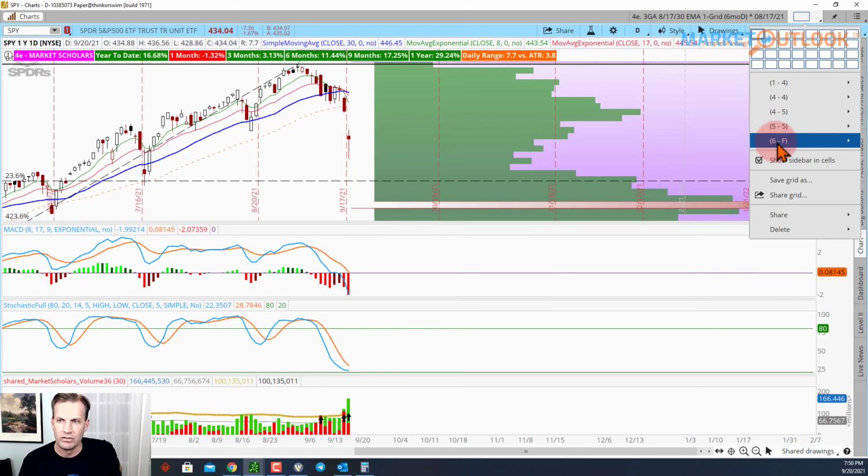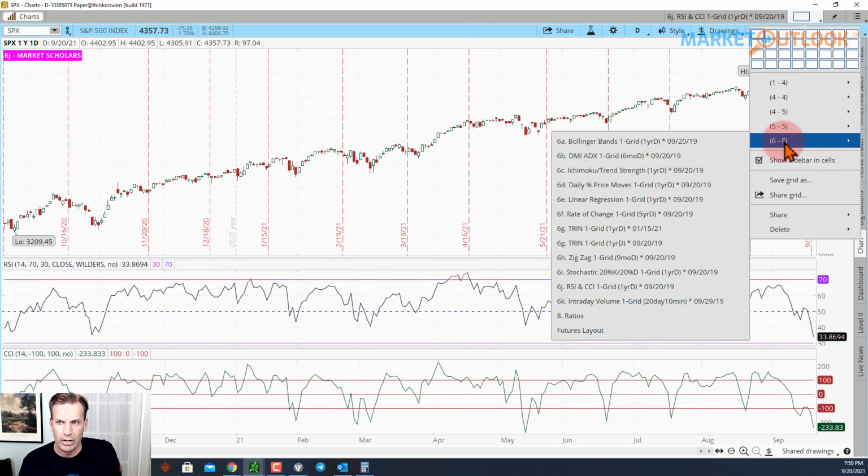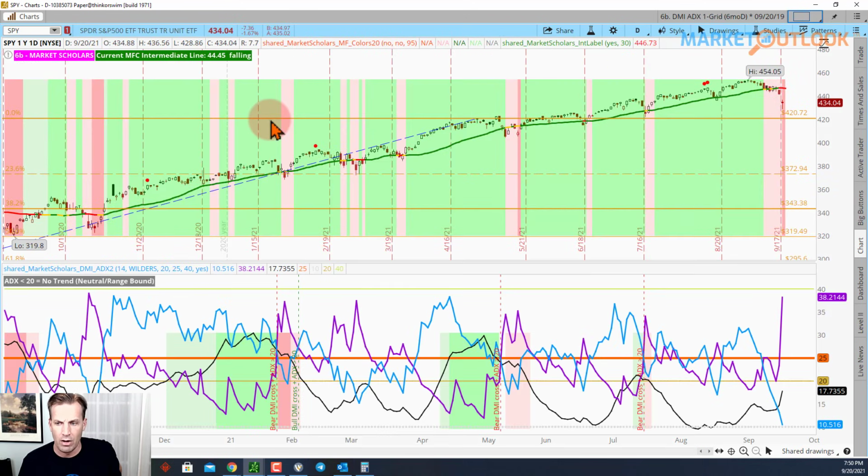Let's take a look at some of these other oscillators. The RSI and the CCI are breaking well below 40 for the first time since September. Definitely in bearish territory on the CCI too, below 200. These are bearish breakout patterns here. The DMI is also, look at that spike on the negative index, way up there above 35.